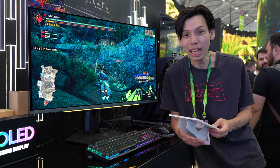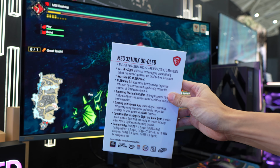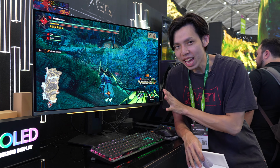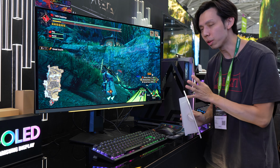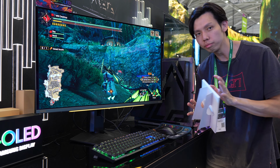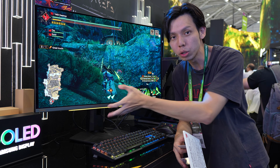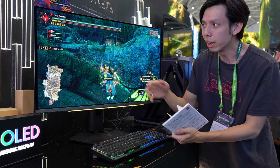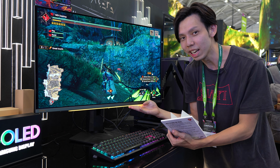Okay, last one. So the next MEG product is the 321URX QD OLED. There's an AI chip in the monitor. So this AI will not mess with any of your PC components, so no performance hit there. The main goal is to detect UI in your game. So at the moment it's Monster Hunter, and for example, ammunition. You can see the light at the bottom. This is to indicate ammunition.